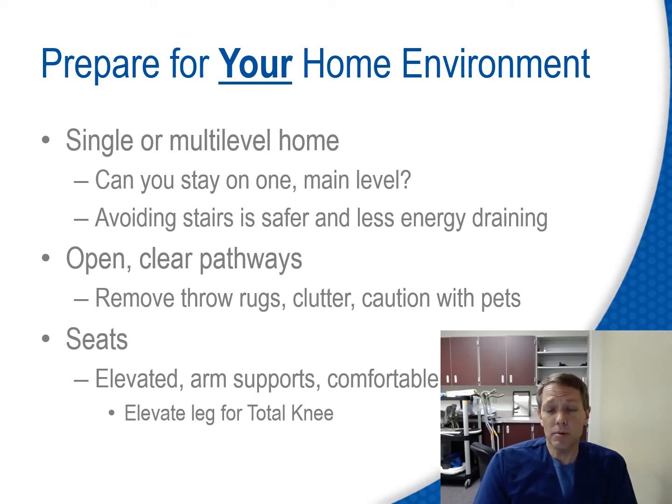If you have a hip replacement, you can elevate your leg. It's just not as critical as the knee. The knee is further down the line of the leg, so to speak, so the elevation is much more critical with the knee replacement.